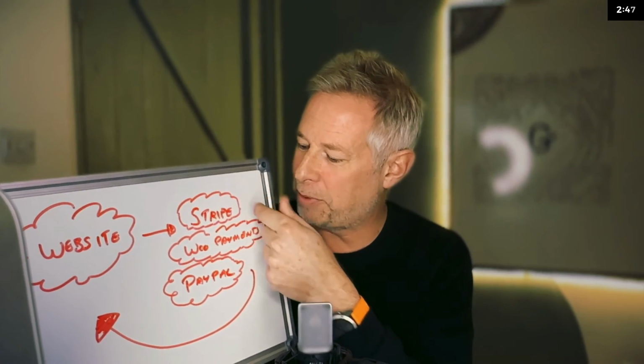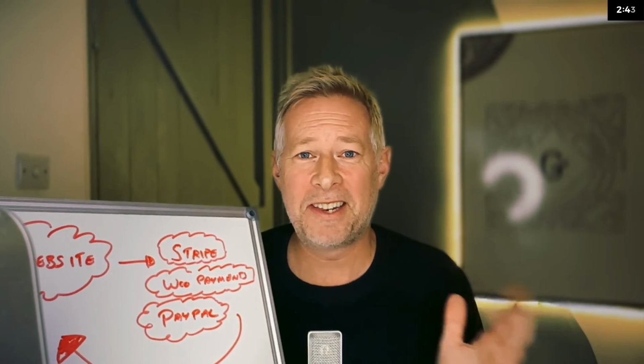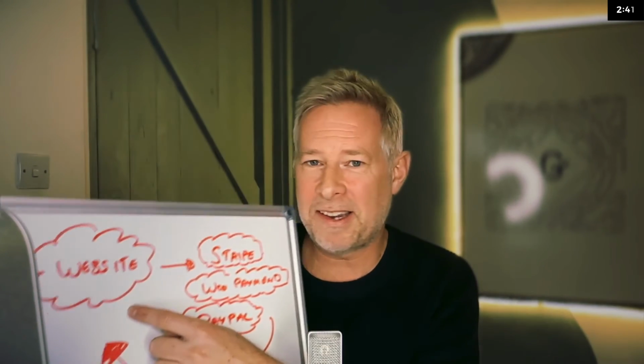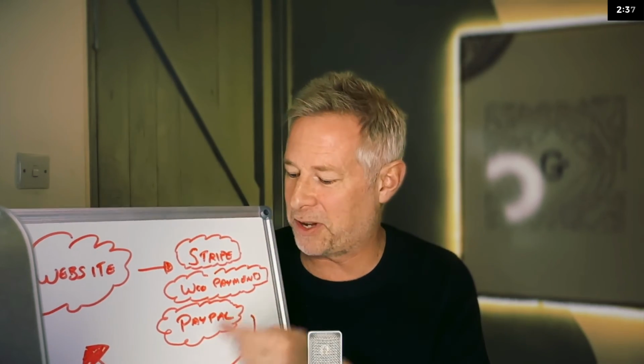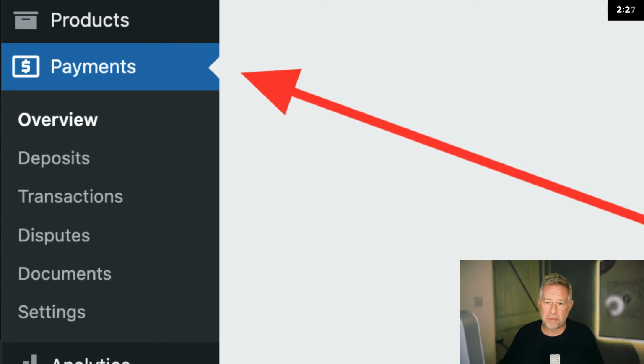And then once that's completed, they send back the order confirmation to your website, and the whole process is fully automated. So as soon as somebody places an order on your website, the payment gateway kicks into action, processes the order, sends the confirmation back to your website, and the website automatically invoices out your customer. For speed today, I'm using Woo Payments. They actually partner with Stripe anyway in the back end. Just go to payments and follow a few steps and you'll be up and running in no time.